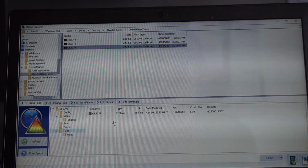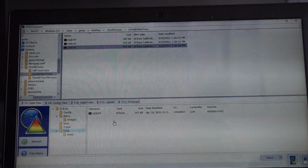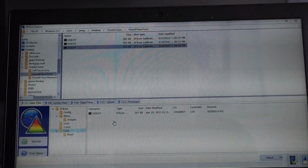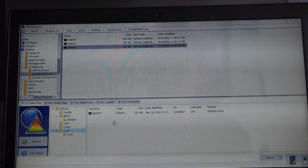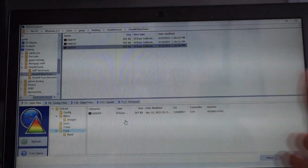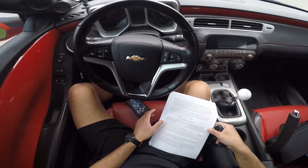So now that that's there, we can unplug our AutoCal, and then the next step will be uploading this tune into the car. Also, keep in mind, I have a manual transmission, so I don't need a transmission tune, so I'm only uploading one of these. If you have an automatic transmission, you would upload the one for your engine, and then you'd also drag down your transmission tune, and you would do both of those once you go to write your engine. So we'll do that next.